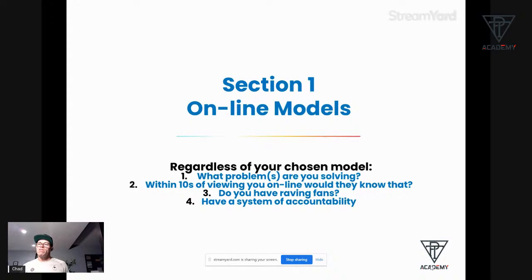When people see you online and your presence, within 10 seconds can they clearly have a vision of who you are, what you're trying to do and what problem you're trying to solve? Are you engaging with those people that are showing interest in your product and your solution to the problem? Are you converting them into raving fans through ongoing engagement and opportunities for them? And do you have a system of accountability? Have you created an online system where you can easily hold your clients accountable?